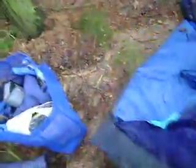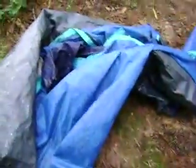Seems to be pretty much intact, just grubby. So it'll need a thorough wash, disinfecting and scrubbing, possibly some patching up. Yeah, there seems to be some holes there, but I think it could be patched up. So I have here a free tent. Yep, that is my intent, is to claim this tent.